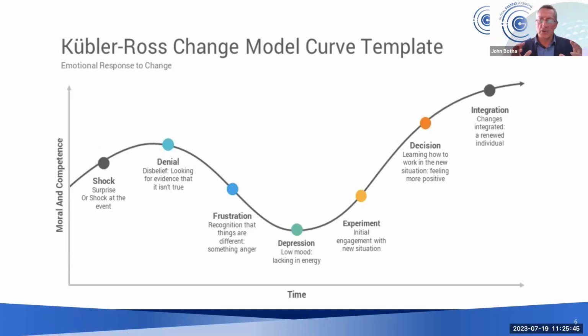And we've seen with the Employment Equity Amendment Act, political parties like the DA, trade unions like Solidarity, and other stakeholders coming into this mix with shock and saying this is not going to happen. This is unacceptable, and they will challenge it. Then it goes into denial.